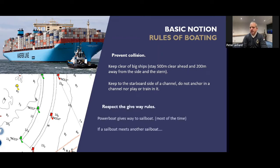We need to respect those give way rules. Power does give way to sail most of the time, but there are a number of instances when power boats don't need to give way to us. So if they're really big, if they're over 500 tons, we are expected to get out of their way because we are more maneuverable than them.